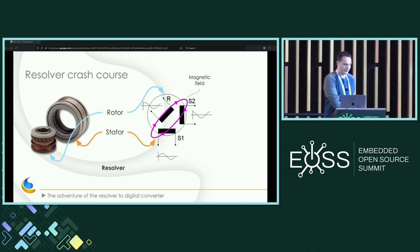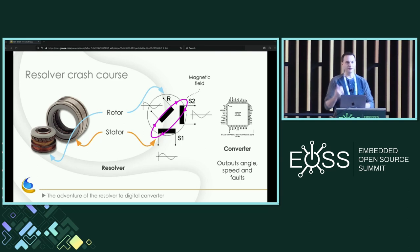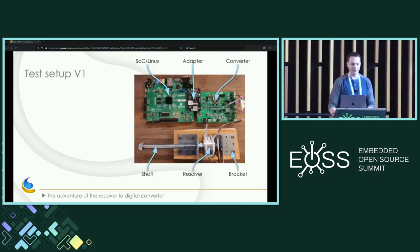The rotor coil we energize with an electric field, and that induces a voltage in the stator coils, and those signals go into a resolver to digital converter chip. Since they're 90 degrees apart, we have a right triangle. The converter chip does some trigonometry, and you can figure out what angle the rotor is compared to the stator. So this is measuring the rotational position, and it also has a clock in it, so we can measure rotational speed, how fast this rotor is spinning.